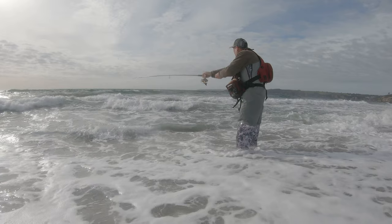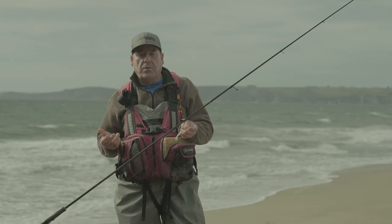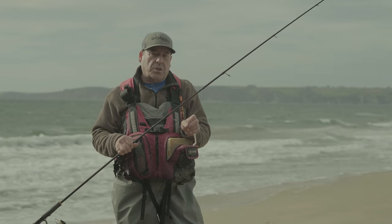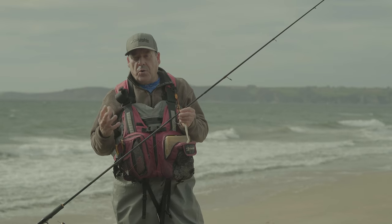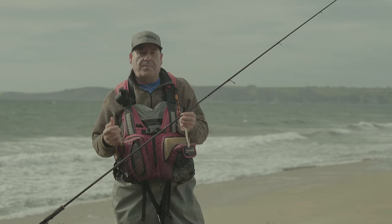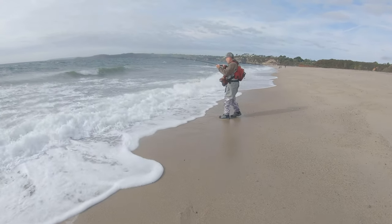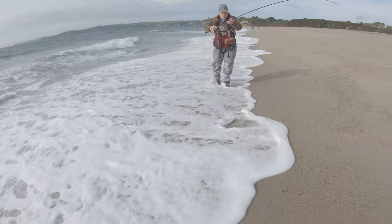There's no fancy techniques required. Just cast the lure, retrieve at a nice steady pace. If the bass hits and it doesn't hook up, just keep winding at the same pace. It will have it again. Normally, they take it first time, but sometimes it can take 3 or 4 hits before they actually take it.